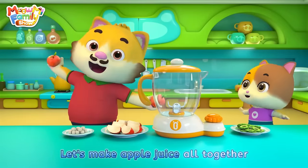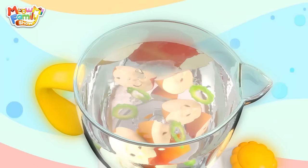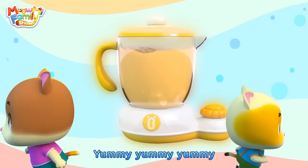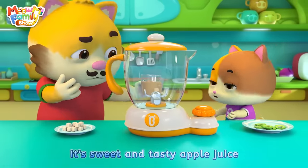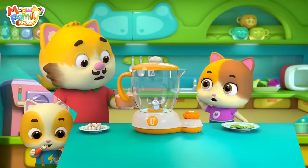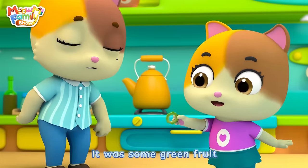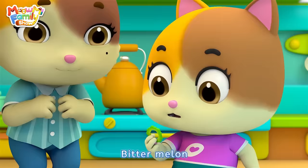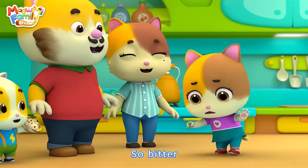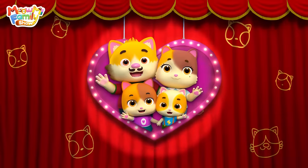Let's make apple juice all together. Huh? It'll be sweet and smell so good. Yummy, yummy, yummy, let's drink some. It's sweet and tasty. Oh, it's so bitter! Mimi, what did you add to the juice? It was some green fruit. This is bitter melon. Bitter melon? Oh, so bitter! So bitter! Meow.